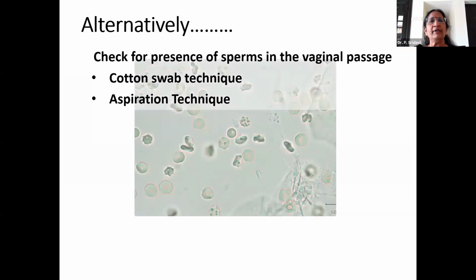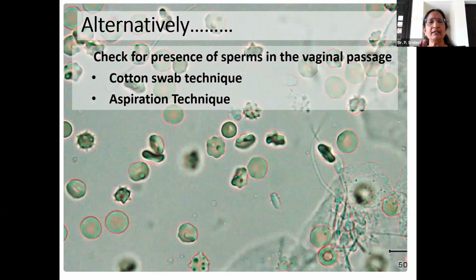So what we do is check for the presence of sperms in the vaginal passage. I use what is called a cotton swab technique or an aspiration technique. The same way I take a vaginal smear, I introduce it into the vagina, do one rotation clockwise, one rotation anti-clockwise, and take it out. Have a small centrifuge tube with a few drops of saline in it. Dip this cotton bud into it, then transfer the drop onto your slide, put a cover slip, and examine for the presence of sperms. You can see the sperms beautifully. This is a similar image where you can see the sperms are all visible here, right?